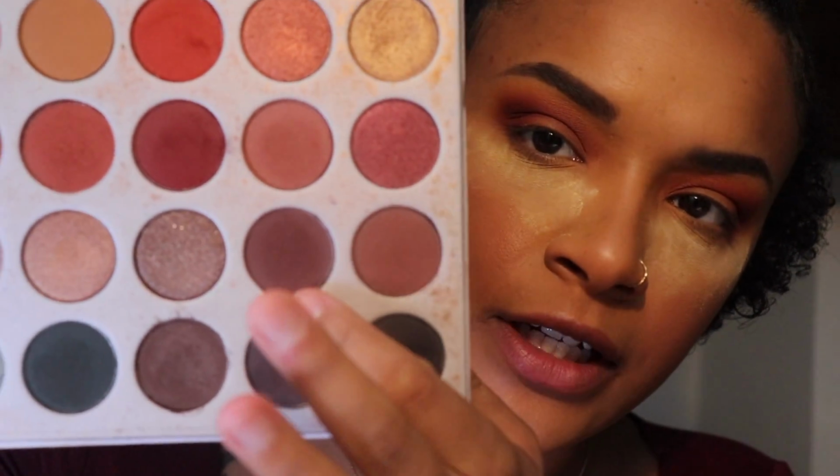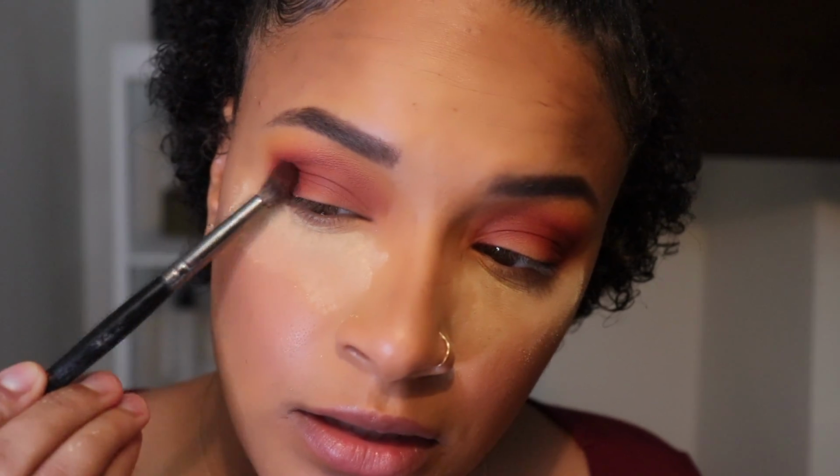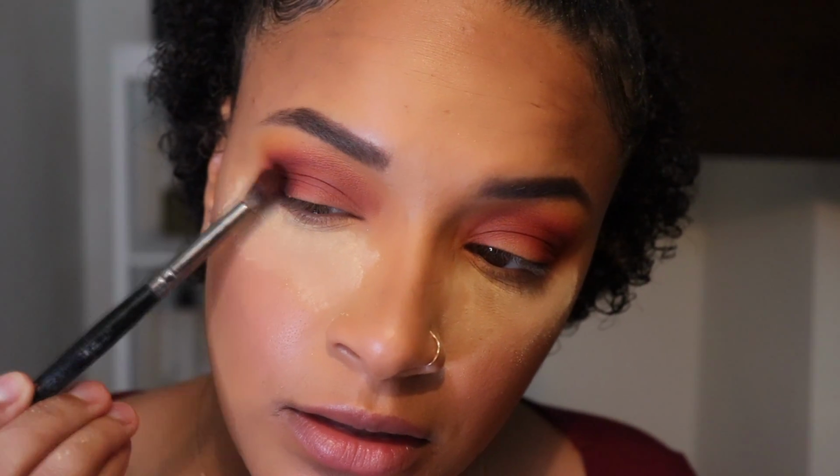So I'm gonna use this brown right here in the corner, and we're just gonna take the Morphe E17, tap that in there, and just lightly deepen up that outer V. This is just going to give your eyes some depth and dimension and really just bring out all the colors, so that you're just not focusing on like this shade, you know what I'm saying? When you bring in that depth, then you can really see those layers in your shadows.